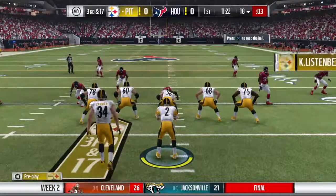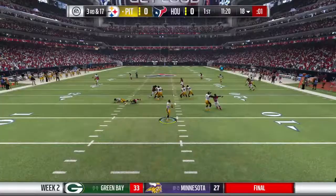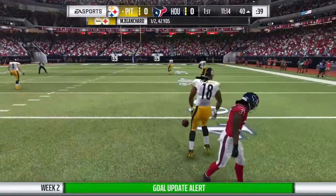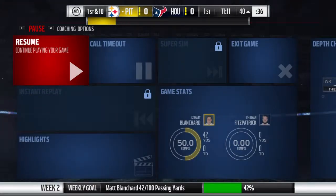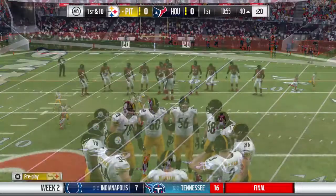Time running out here on the play clock. And it looks like we've got a dime set here defensively. 6 DBs in the game. He'll rifle this one deep right side. Oh, this is taken in. It's complete. It's a big play there for the Steelers. 42 yards. A great job pulling that one in.